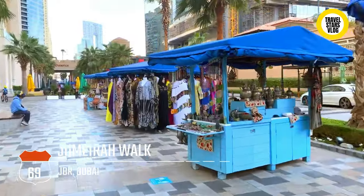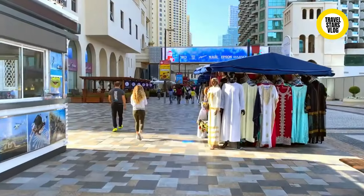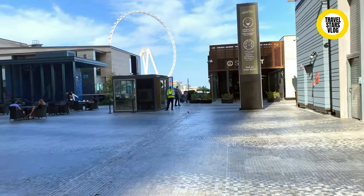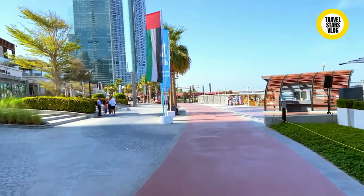Number 69. Jumeirah Walk. The walk at the Jumeirah Beach Residence is a popular promenade where you can shop, dine and stroll by the sea. The buzzing beachside boulevard offers the opportunity to satisfy your retail cravings with an array of fashion, home and handicraft shops and boutiques.